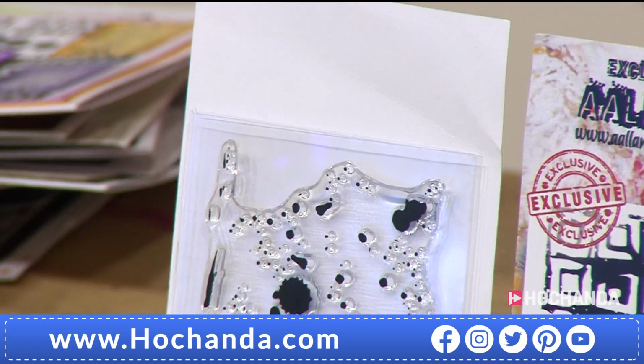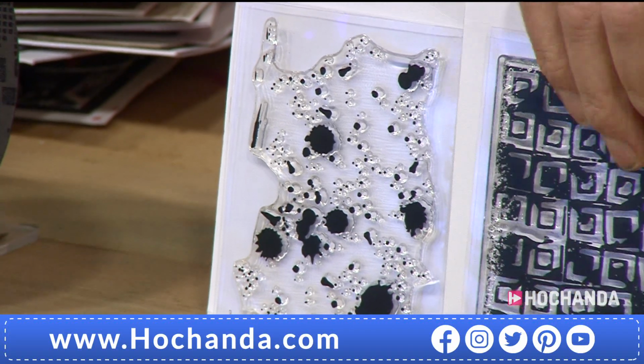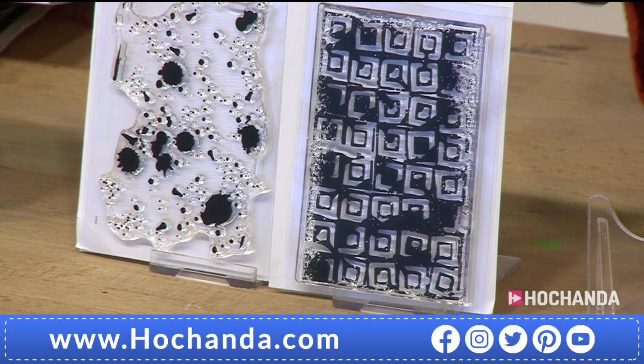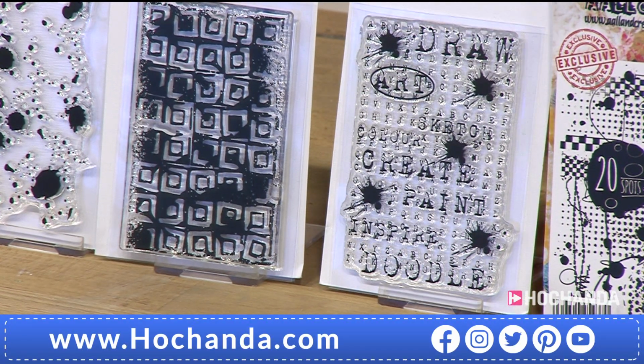Your splatters, can't get enough splatters. I mean, that is such a good stamp. So you've got your splatters. This one's a gorgeous stamp. I really like that. It's just such a good pattern builder. This one, obviously, essential, isn't it? You've got your create, your art, your draw in there, which I absolutely love.